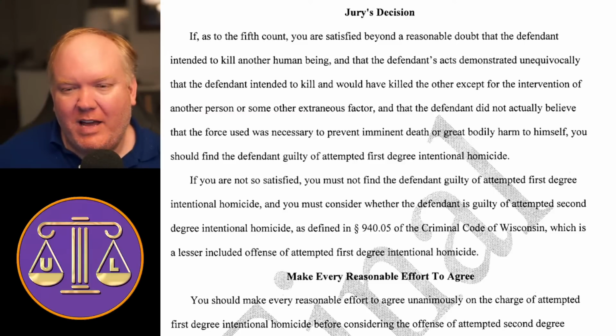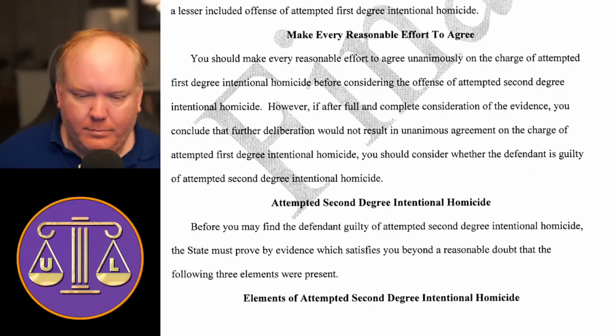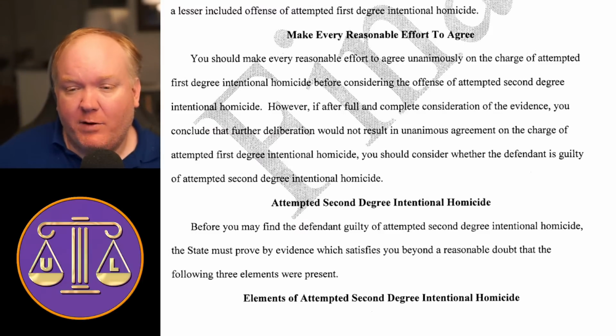If you're not satisfied, you must not find the defendant guilty of attempted first-degree intentional homicide, and you must consider whether the defendant is guilty of attempted second-degree homicide, which is a lesser included of first-degree. You should first make every reasonable effort to agree unanimously on the charge of attempted first-degree. However, after full and complete consideration, if you conclude that further deliberation would not result in unanimous agreement on the charge of attempted first degree, you should consider whether the defendant is guilty of attempted second degree intentional homicide.